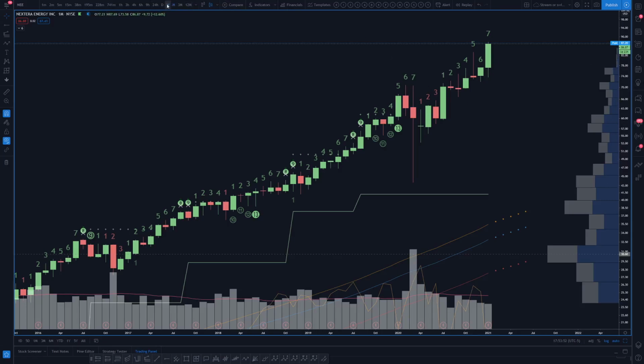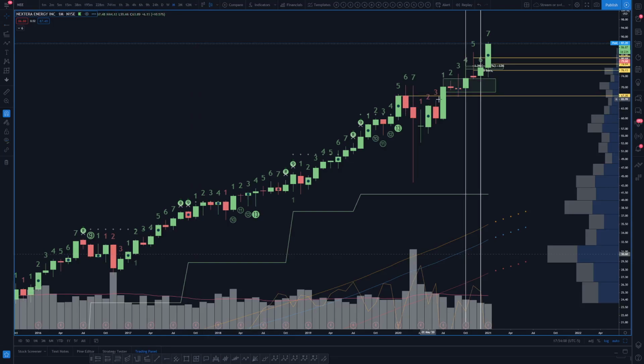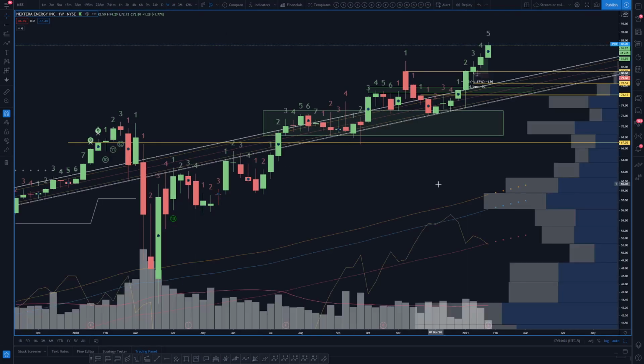Weekly 7 of 9, very healthy chart. Backtested this previous highest close. Beauty backtest. Look at that backtest. My goodness. All right, so pretty healthy monthly chart.